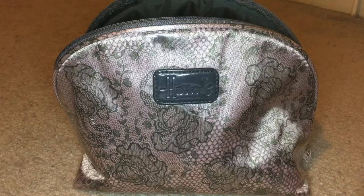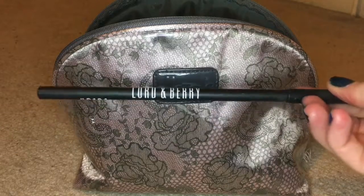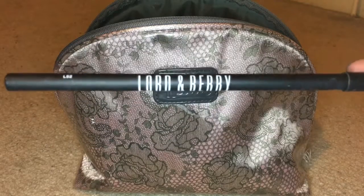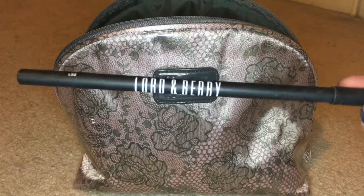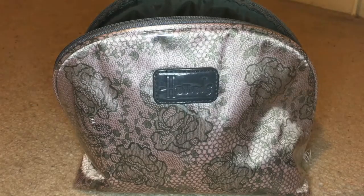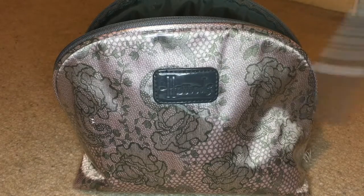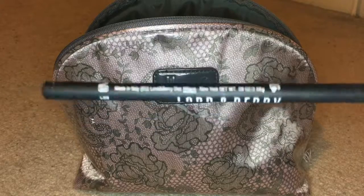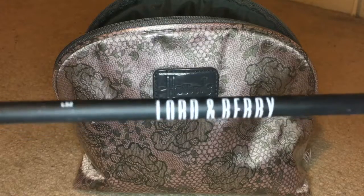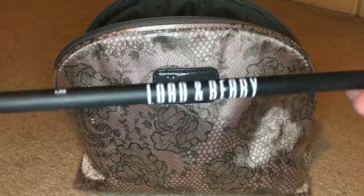The other one I will tend to wear in my waterline if I do want a black one is this Lord & Berry, which is absolutely massive. I believe I got this in an old Birchbox from last year. I don't wear this very often. As you can see by the length of it, it's still got a lot of product in it, but it's nice and creamy and it is good for your waterline, but because of its creaminess it is also good as an eyelid eyeliner as well. I just tend to use it for the waterline more.